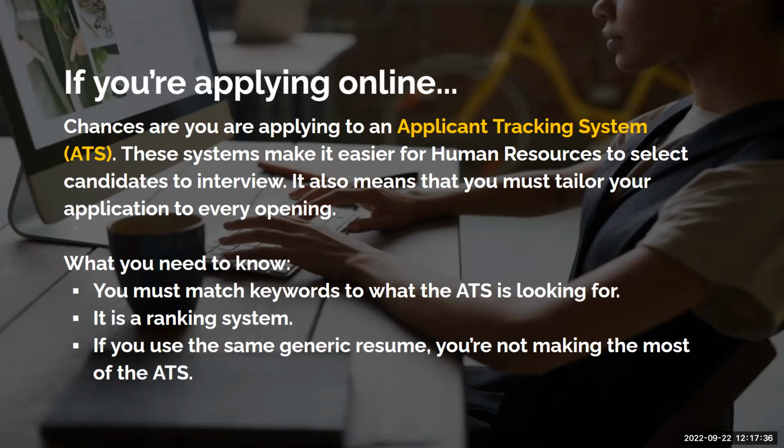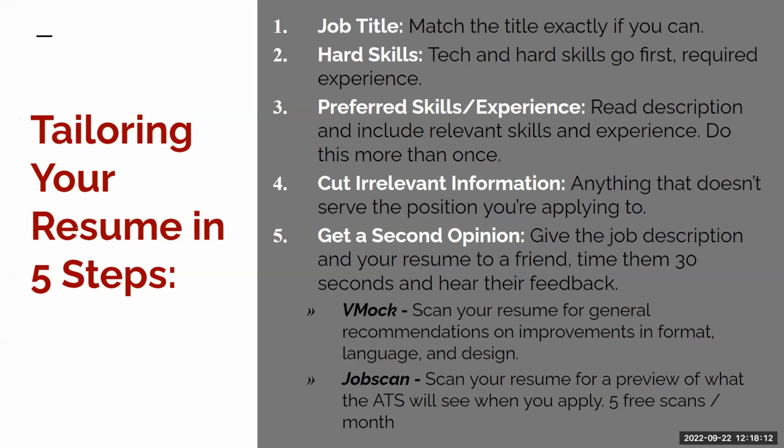So what can you do to make it through? Really you want to make sure that you are paying attention to keywords. And what are keywords? Keywords are things that you can find in a job description. That's where you're going to be able to find what it is that they're most interested in. And if it's not in your resume, then no, you are not going to make it through to that actual recruiter. And so a great tool for you, and we'll talk a little bit about that in a minute, is JobScan. I'll cover it in the next couple of slides, but let me see if I can move this out of the way.